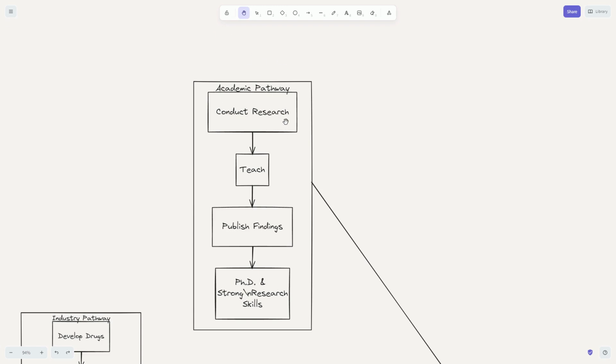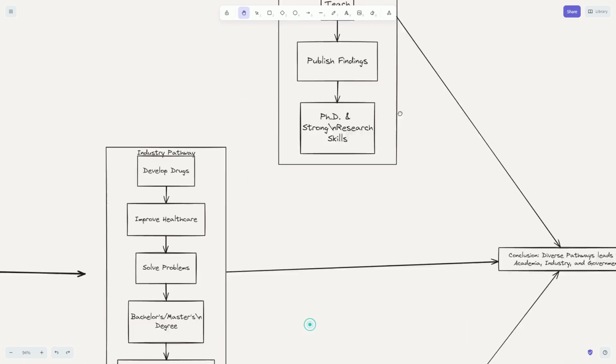For example, in academia, you will conduct research, you will teach students, and you will publish the research papers that you have done. If you are doing a degree in bioinformatics, you should be able to see your professors doing this similar work. So you have to have strong research skills and a PhD degree.